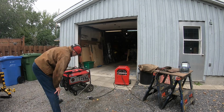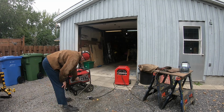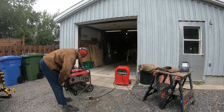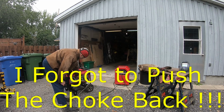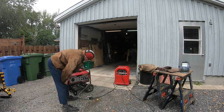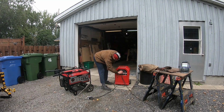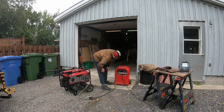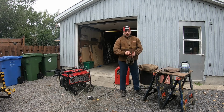Wow. You're impressed. All right. So let's put it back on the off. That's going to keep the engine running. Breaker on. Now I put it to 40. Now I'm going to start my welder.